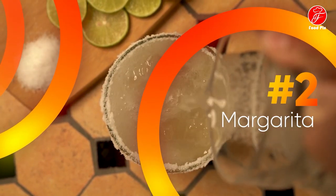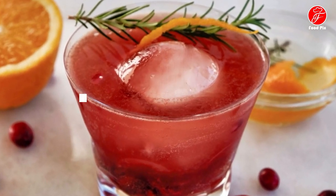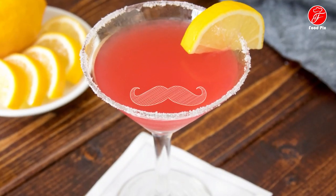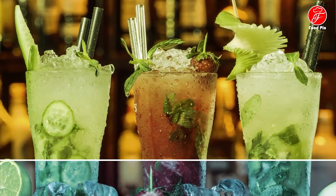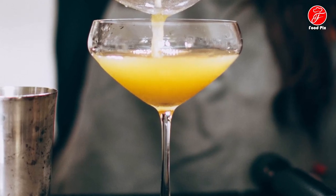Number 2. Margarita. Probably the most famous tequila-based cocktail in the world, margarita is made with a combination of Cointreau, lime juice, and tequila. The cocktail can be made in a few varieties: straight up, chilled with ice, then strained; frozen margarita, with blended ice; or on the rocks, over ice.